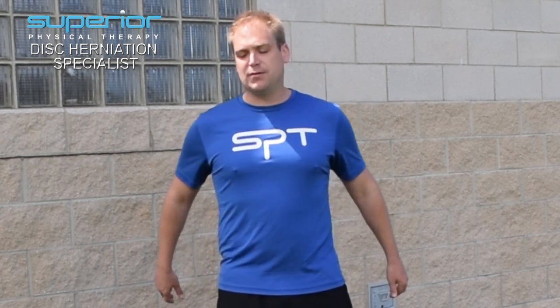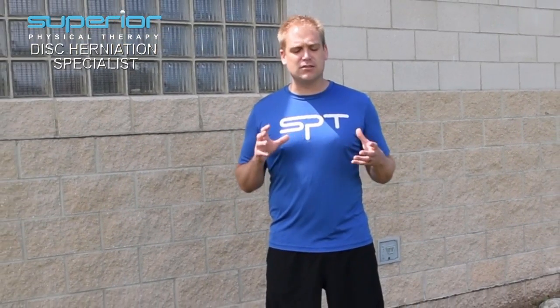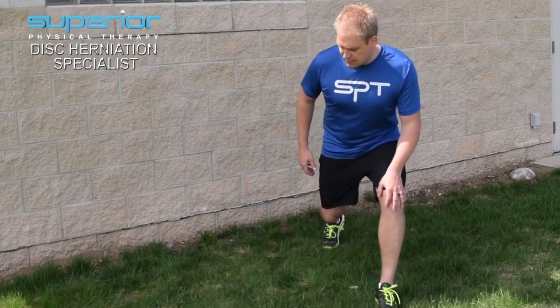So let's talk about the hips first. By far the most common hip limitation is the front, or the anterior part of the hips, a muscle called the hip flexor. I'm going to show you a very easy strategy on how to get that muscle to loosen up and take pressure off your disc. We're going to get into a position here where we have one knee on the ground. This foot's nice and in front.